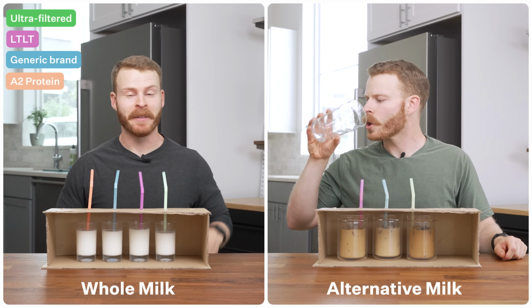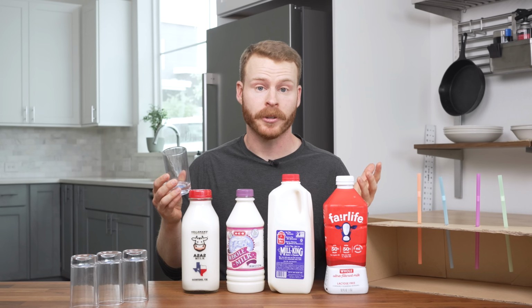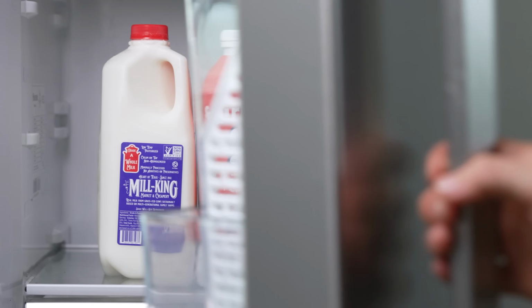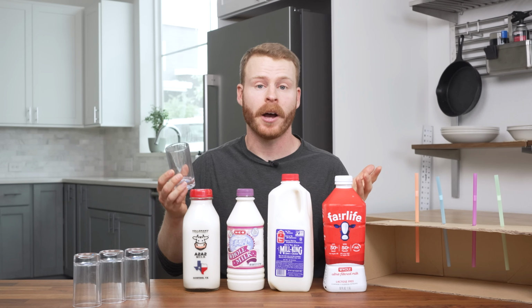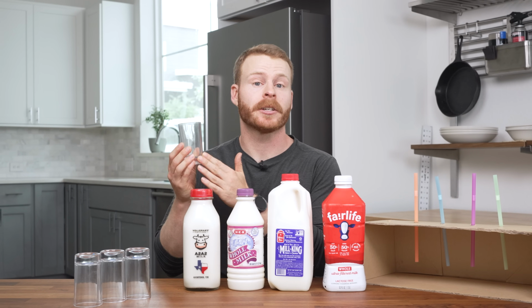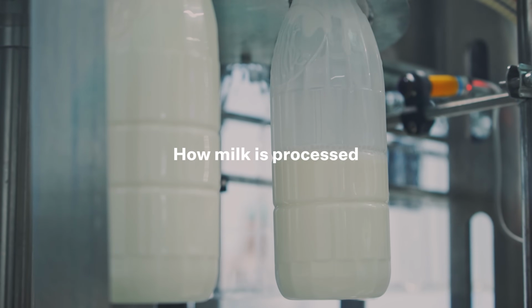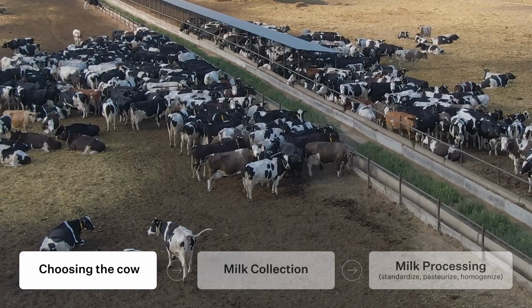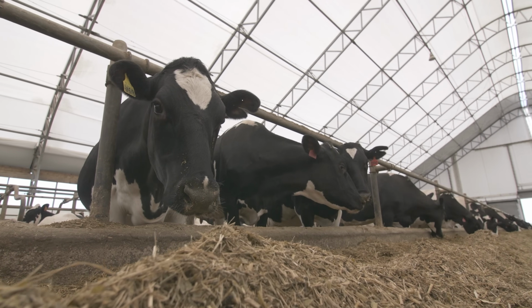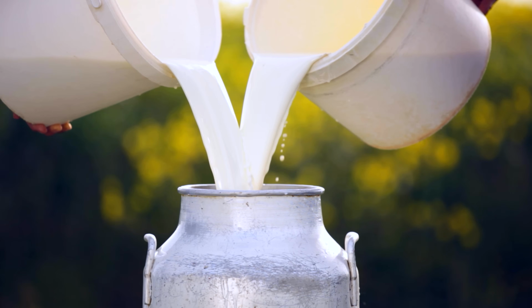Now, before we get to tasting these, we need to do a quick overview on how milk is processed. This way you'll understand why I chose these 4 particular milks to do a test with, and how the processing could affect the flavor, such as taste, aroma, and texture. The first step of the milk process is choosing the cow. Like we just talked about, the choice of the cow can make a difference when it comes to the resulting raw milk that comes out.